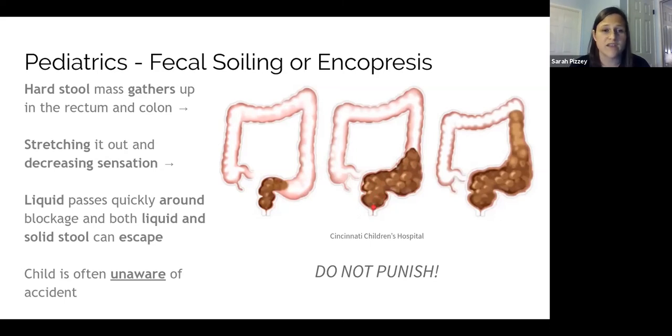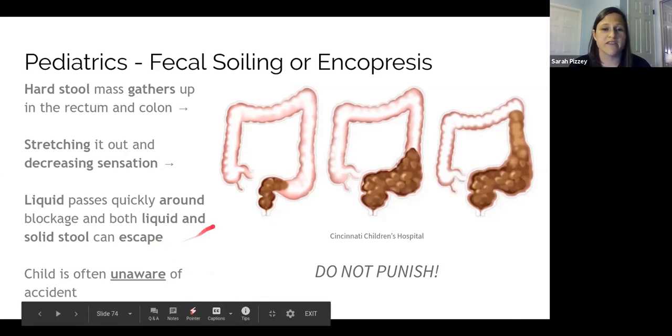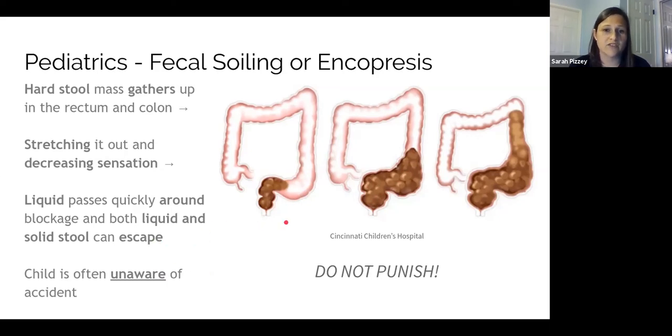So their body has phased it out. And so a child will have a few drops of what appears to be a brown liquid. It can also be just a smearing of some pasty-like substance, or it could even just be a small little pebble that has worked its way out. The children are often unaware of this accident, and that's really important to understand.